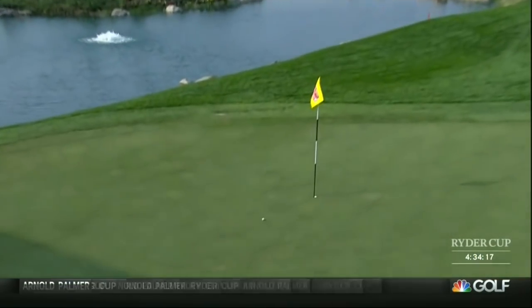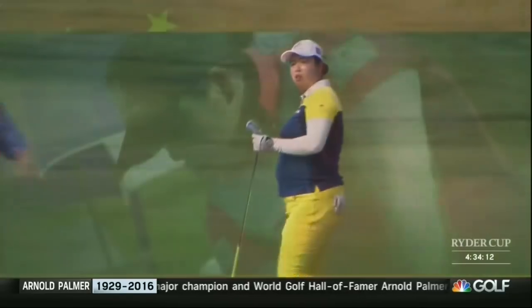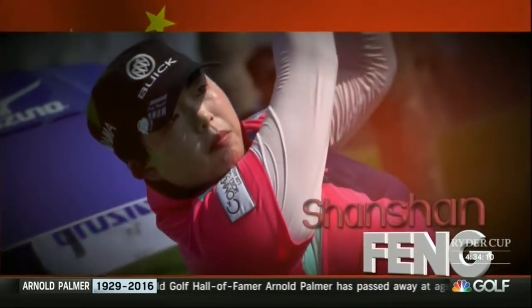After that eagle to win in 2013, she just loves the flag stick at the last. She hits it again and sets up a birdie there. What a round from Shanshan Feng.